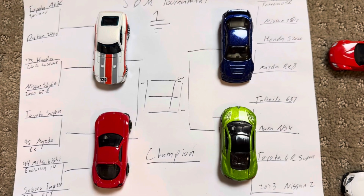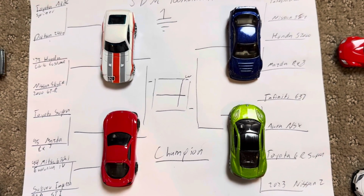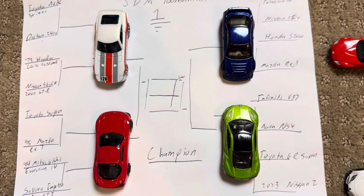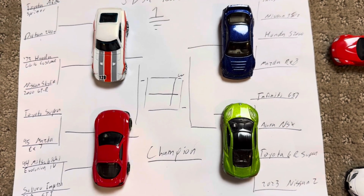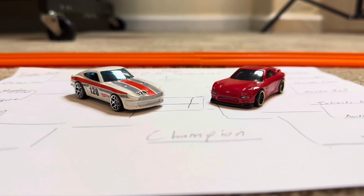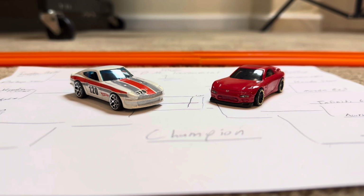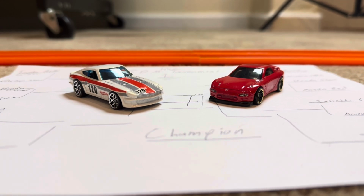Your semifinal has set. Datsun puts forth the 240Z, Mazda puts forth the RX-7, and Acura goes 2 for 2, making it to the semifinals with their cars today, and they'll battle it out for a guaranteed spot in the finals. On the left, in white, it's the 240Z. On the right, in red, a crowd favorite, the 95 Mazda RX-7.